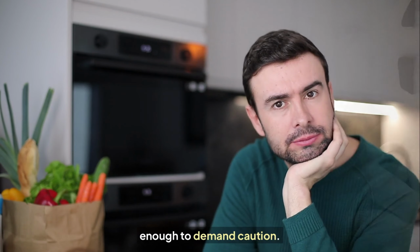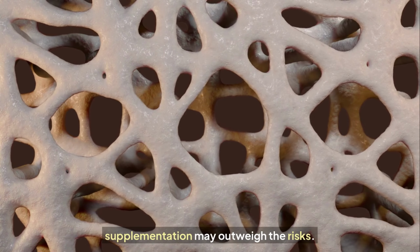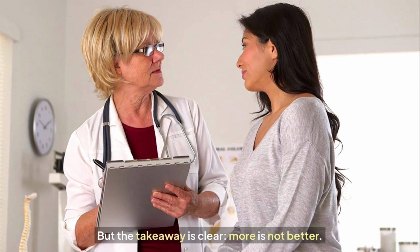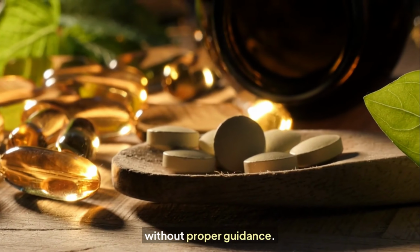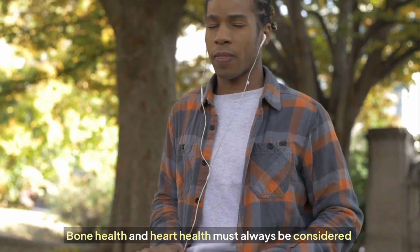For people with diagnosed osteoporosis, the benefits of supplementation may outweigh the risks, but the takeaway is clear: more is not better. Calcium should come from food whenever possible, and supplements should never be started casually or without proper guidance. Bone health and heart health must always be considered together.